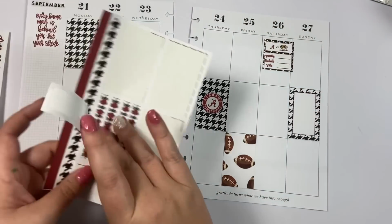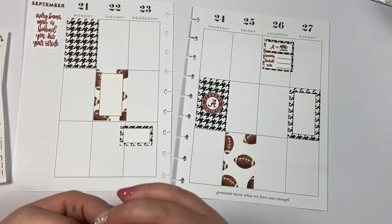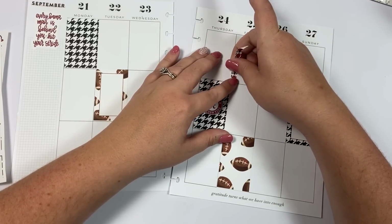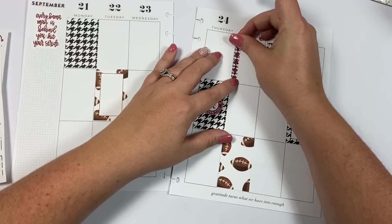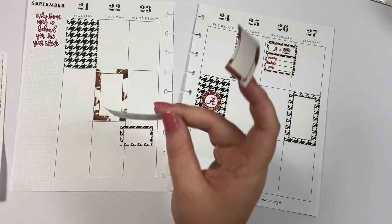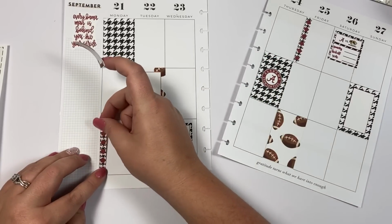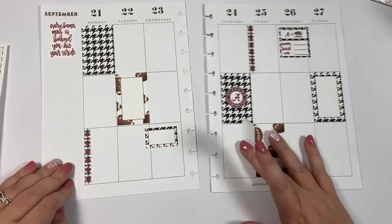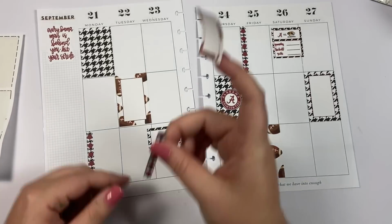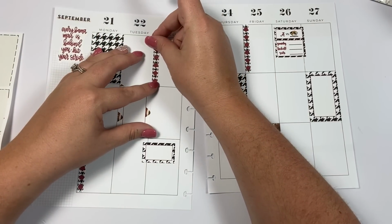I don't know exactly where I want to put that one yet. I am going to take these checklist stickers though and place these in a few spots. Here. These stickers would have been really cute on a blackout spread too. Just saying. We could put this one right here.